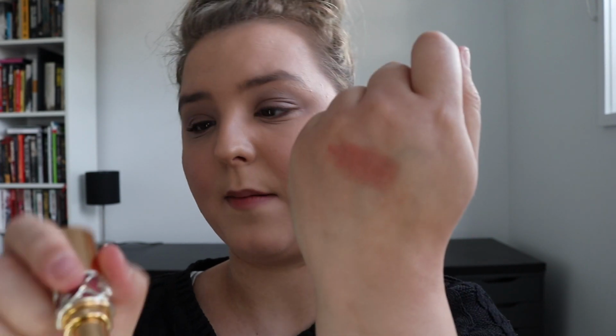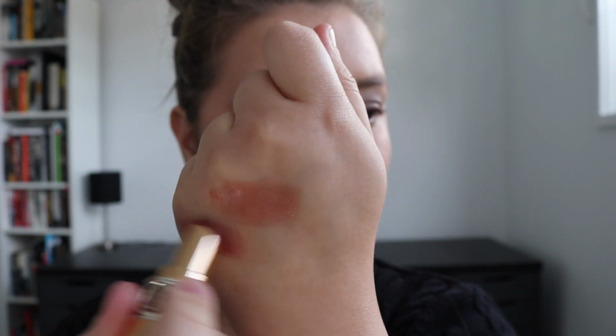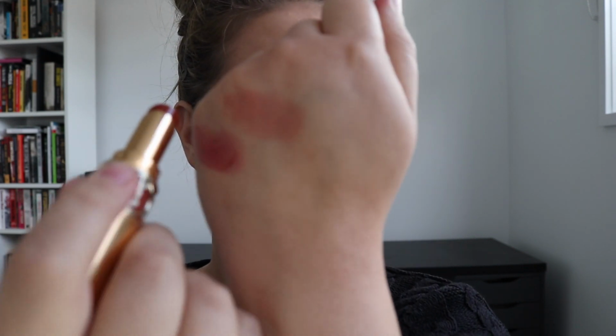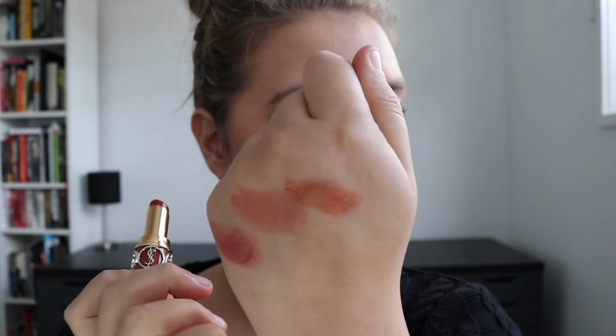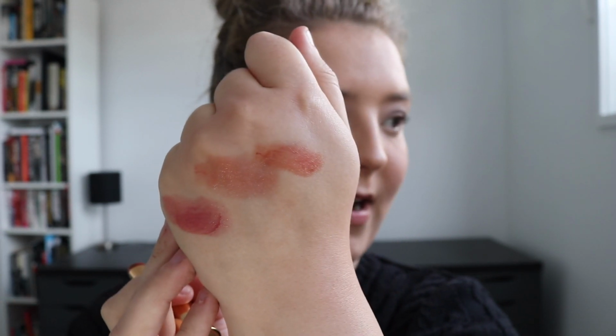Next up we have number 147. So that's 147. And then lastly in the Rouge Volupté Shine, I've got 148. So that's 147, 149 and 148.